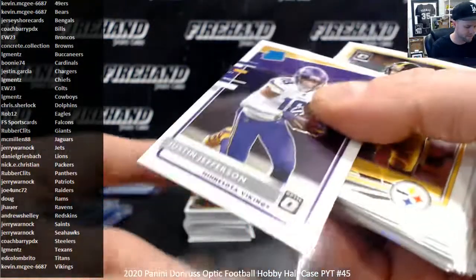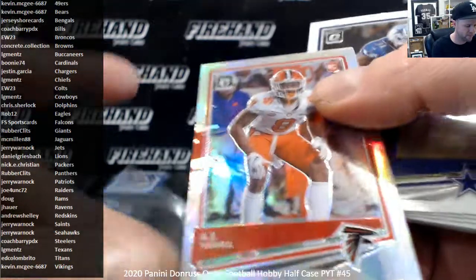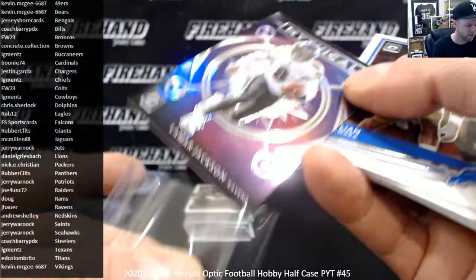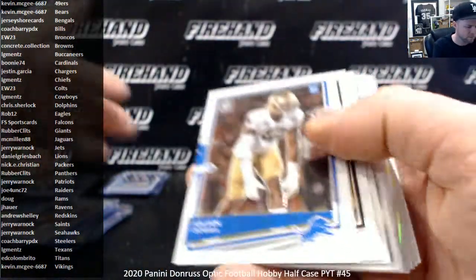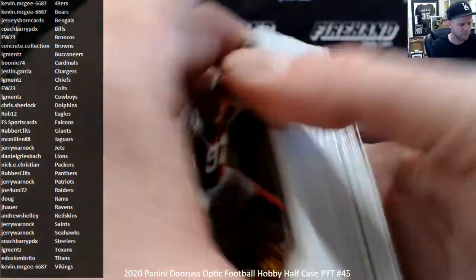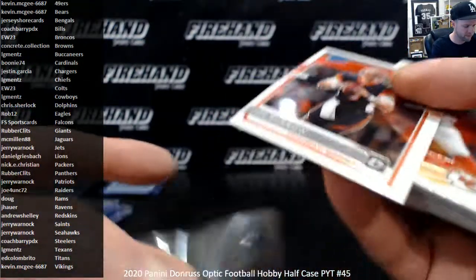Justin Jefferson. AJ Terrell for the Falcons, hollow rookie. Mythical Lamar Jackson to go with that downtown. Again, Jay Howard with the Ravens. Henry Ruggs III, Odell Beckham Jr. Devontae Parker to 299. Joe Burrow rated rookie.